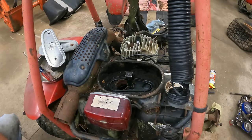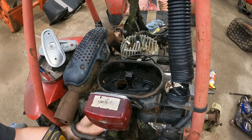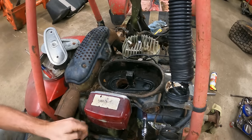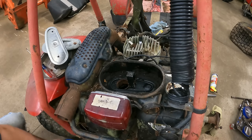What I'm gonna do here, I'm taking the tail light off right now in an attempt to get the air cleaner off, and taking the air cleaner off so I can get the carburetor off. And I'm getting the carburetor off so I can take the throttle cable and the slide out of it, because the slide is completely hung up.